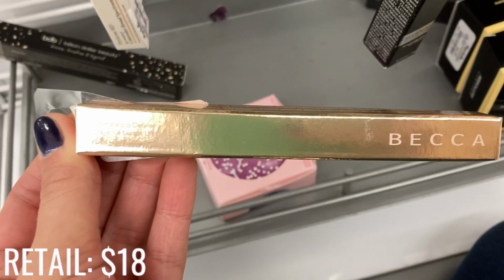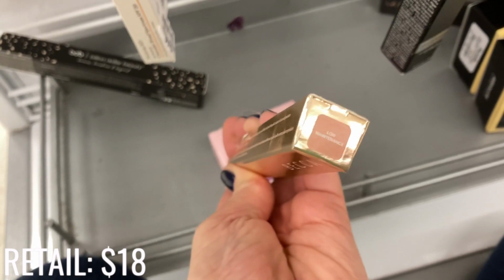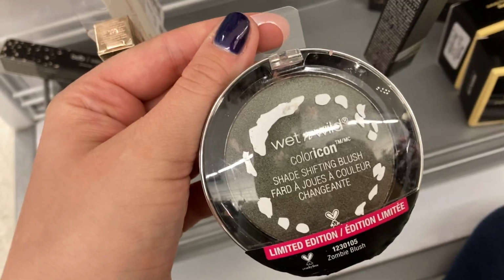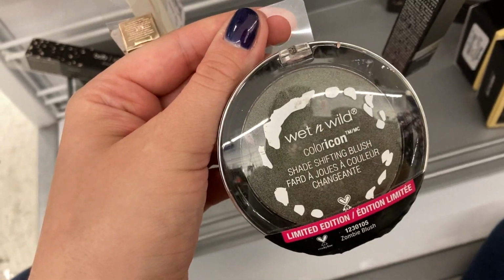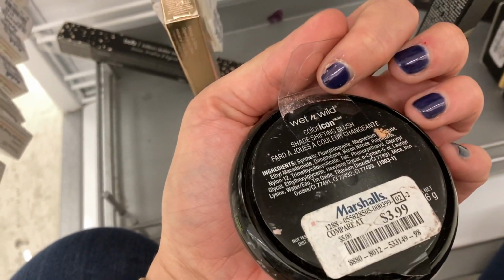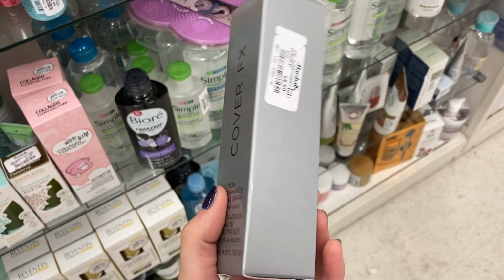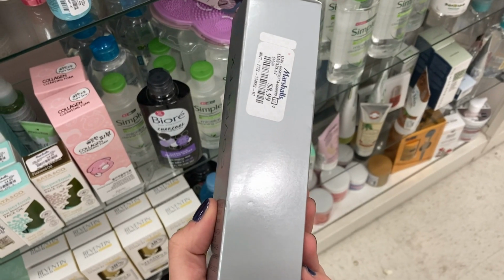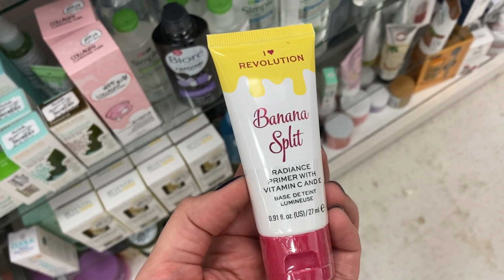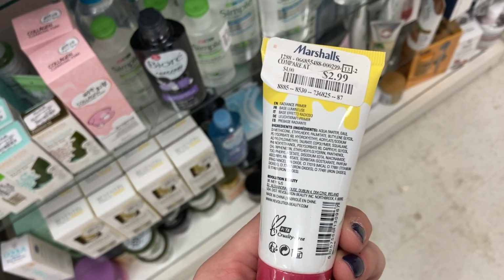And then a new Becca product. This is the Ultimate Lip Definer, and this is in the shade Low Maintenance, and this is here for $4.99. And then the Wet n Wild Color Icon Shade Shifting Blush, which I thought was really interesting. It looks kind of odd for $3.99. And then another CoverFX product. This is the High Performance Setting Spray, the 24-hour original one for $8.99. And then another one of those I Heart Revolution primers. This is the Banana Split Radiance Primer, and this is also $2.99 like the others.